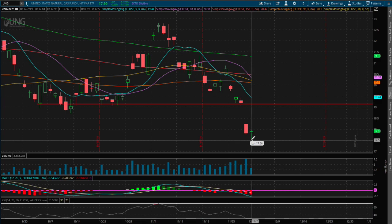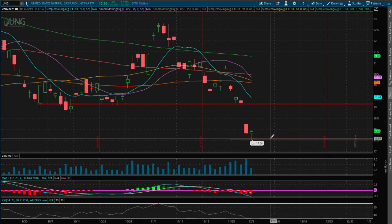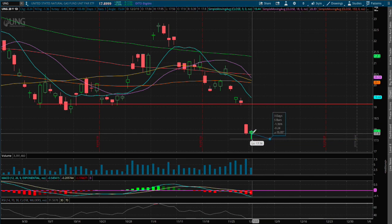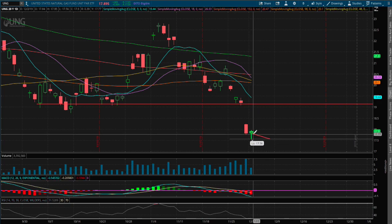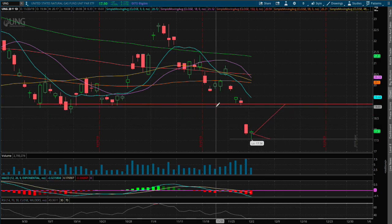And for the support, we were hitting all-time low earlier today at the price of $17.56. So if we were to move down lower, that price movement is roughly around 1.36, and if we were to reverse and head up higher, it should be 7.7% to the upside.